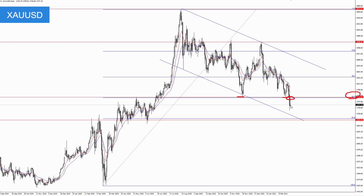So the pair has to hold above this next area right around 1680. This is a confluence of support. It's the 61.8% fib. It's also a key horizontal level. Look at how it served as resistance back here, and then support. And it's also the bottom of that descending channel. So there's a lot going on right around that 1680 area. So this is going to be one to watch this week.